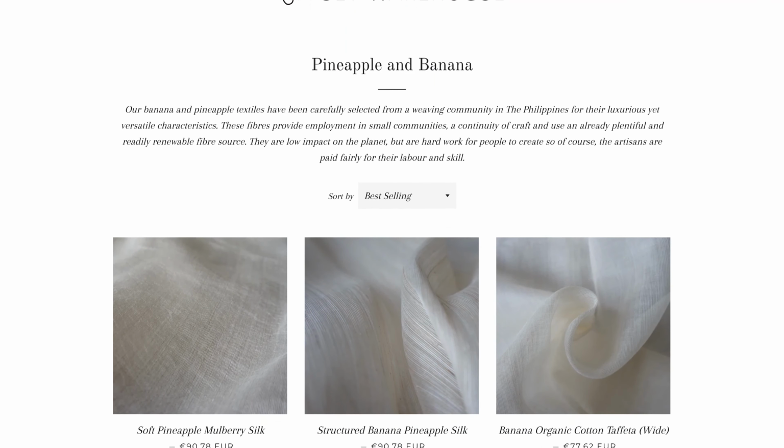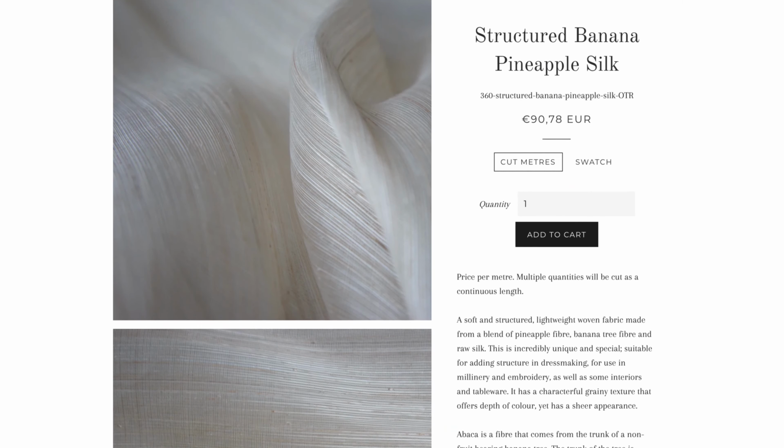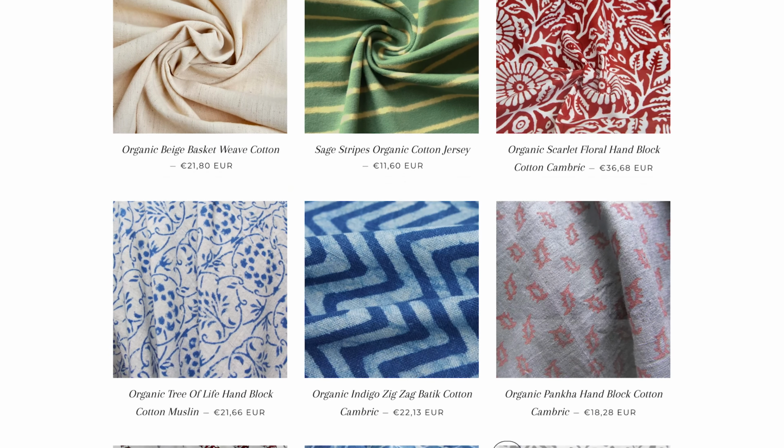They also have some new innovative or exotic fabrics like milk-based or banana and pineapple fabrics that are really cool, especially regarding their texture and transparency. And of course, they don't miss a good collection of organic cotton fabrics.